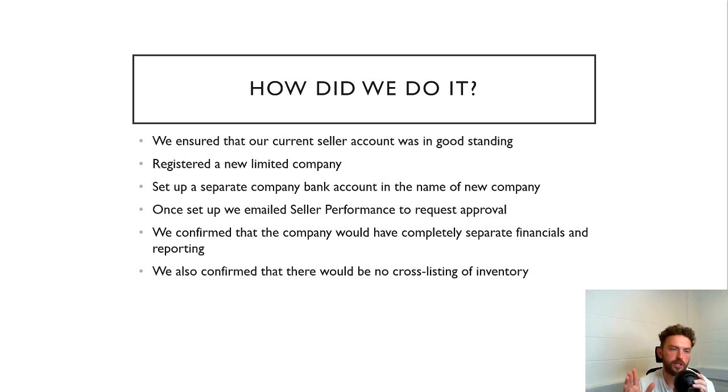We made sure that there were no outstanding issues, any cases that needed dealing with, anything that Amazon might look at and think, should this seller be given another account? Luckily for us, we've always had top level seller performance, and we've never had any real problems with our accounts because we don't rush into things. We try to slowly work things out.